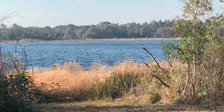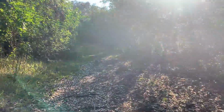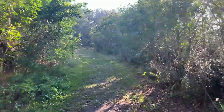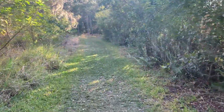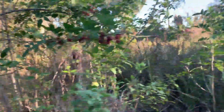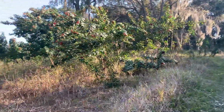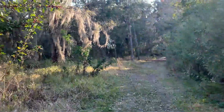forest. It's the lake, solar panel. Feeling, what you're able to perceive. Ooh, is that a holly? It's a small red berry, I don't think it is. Spanish moss on the oaks.